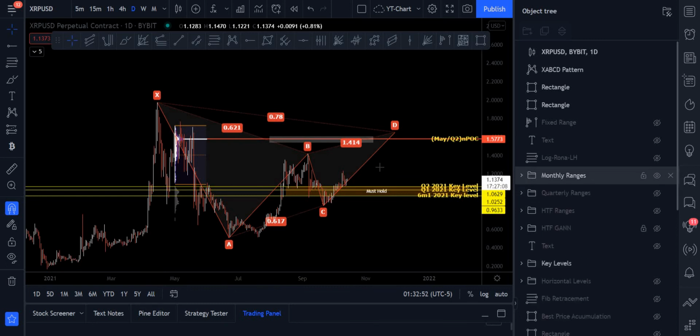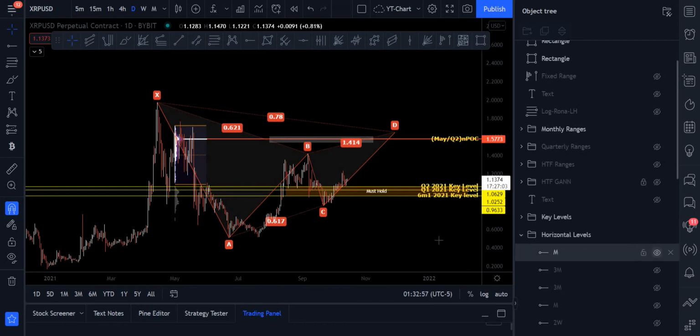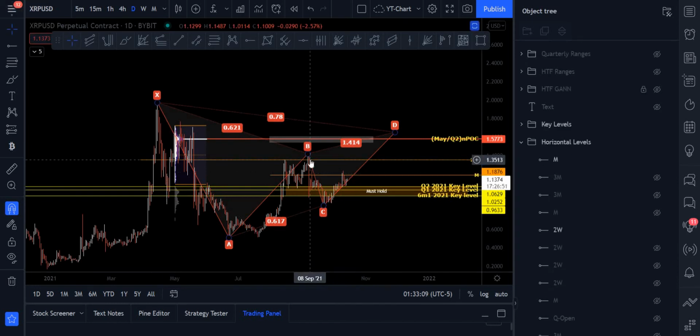You really want to see this take out the monthly level right here, and that's going to be at $1.18. And then after that, you have your standard levels to keep in mind at $1.35, which is also right around our golden pocket of the move down, because you do have the 618 for the B leg, 618 for the C leg. Anytime you get a 618 to 618, what do we look for? We look for the 786, because you're looking for that Gartley.